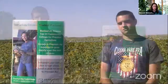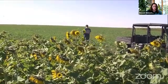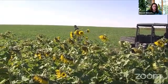Coming from a family farm, I've always been interested in the ag side of things and always interested in the new technologies and new things coming out in farming. And I felt like the precision ag program kind of merged farming and technology together, and that's what I want to do. Right now we're doing soil sampling. We've done precision, just planter and combine parts and GPS. There's a lot of different things that we've covered.